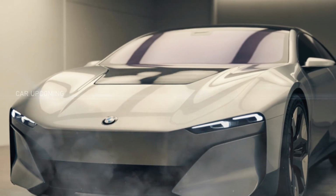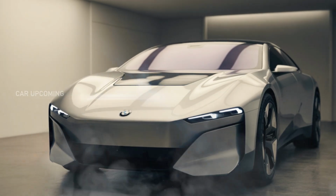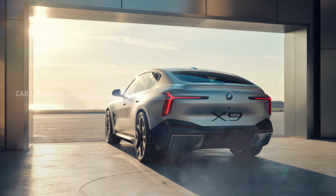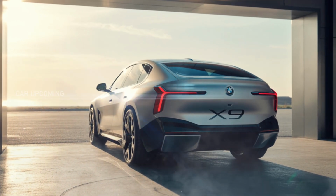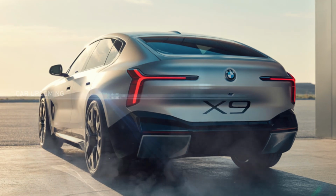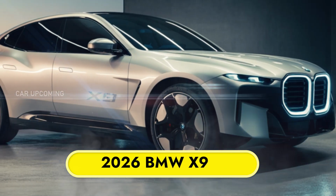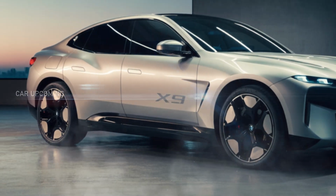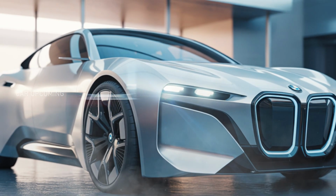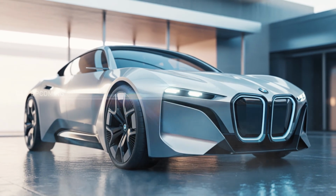Now for the big question: how much will all this Bavarian brilliance cost you? The base model X9 xDrive 60 starts at around $112,000, while the fully loaded V8 and EV variants can easily push past $160,000. With customizations, BMW Individual options, and packages, you're looking at a potential $180,000-plus price tag. It's a steep climb, but BMW is aiming squarely at the Rolls-Royce Cullinan, Mercedes-Maybach GLS, and Range Rover SV.